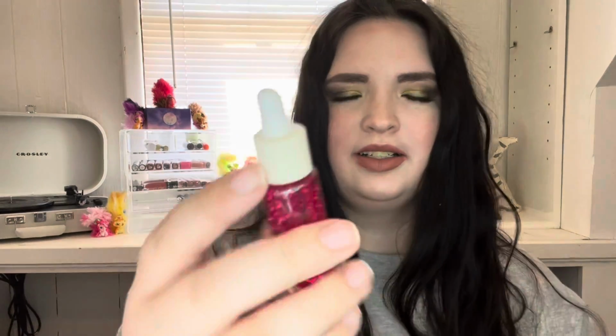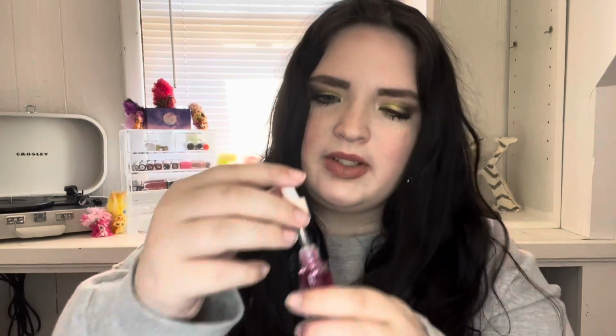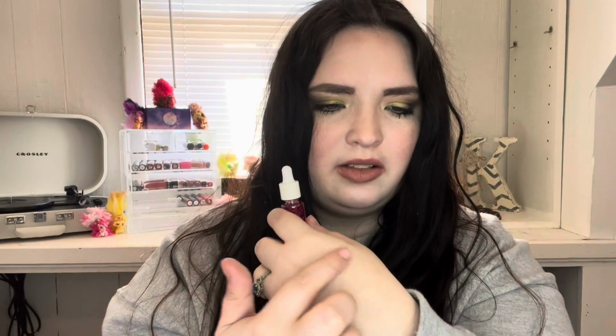This is Sugarcane Lip Drops Leave-On Lip Exfoliator and Primer. That's fun. Ooh, I like this. Very pretty bottle. I've never heard of a leave-on exfoliator before for your lips. Ooh, smells kind of good. I'm just gonna put a little dropper here on the back of my hand. So I wanna see how exfoliating that is.